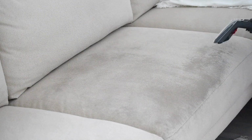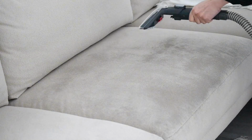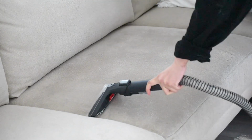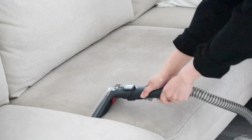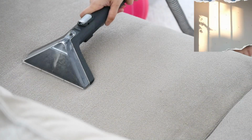So, although I've only had this cleaner for a short time and can't give a full review just yet, I'm really impressed so far. I started with the sofa, applying the cleaning solution directly from the machine and then vacuuming it up. This method pulls out all the dirt along with the cleaning solution, leaving everything looking fresh.